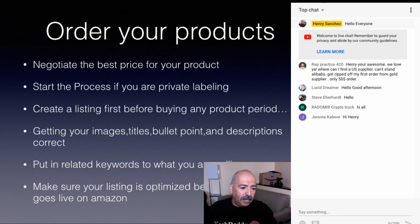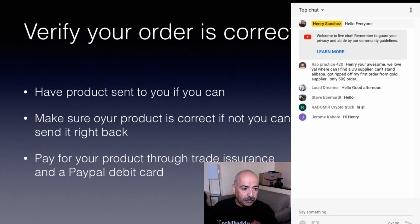All right, last but not least, make sure your listing is optimized before it goes live on Amazon. I cannot stress to you enough that right there could be a killer for you. So you want to make sure that your listing is optimized with great keywords. You got a good, strong call to action. You want to make sure that people are going to sit there and want to buy your product. So you have to make sure that that product is what people are looking for. All right.